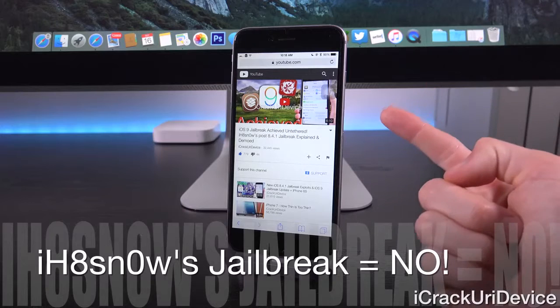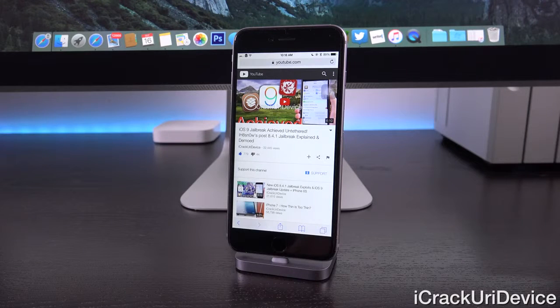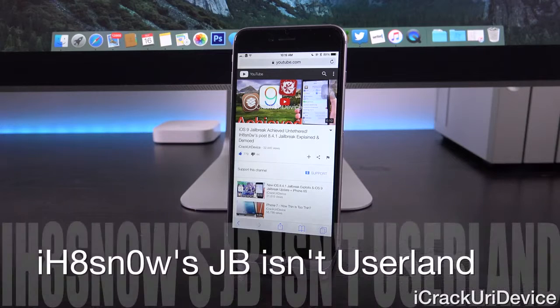But at any rate, if he were to release this jailbreak, which he already stated that he doesn't have any plans to, it would only be for the 32-bit devices, so not even the newest ones. The current jailbreaks that we've had as of late are userland jailbreaks, and that's where things will get a lot harder with iOS 9. Apple has definitely upped their efforts, so we'll see what happens.